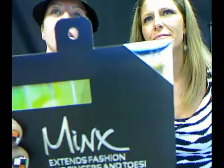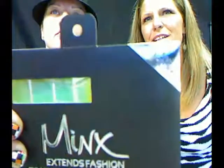Oh, and I think the green chrome, let's show that one more time. This one is called Apple Martini. It's a really nice green chrome. Really pretty.